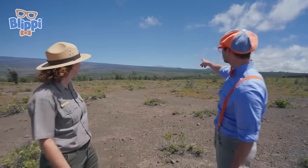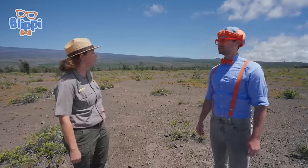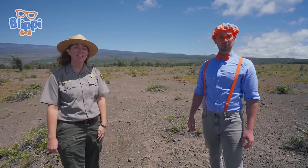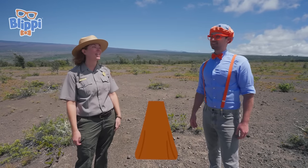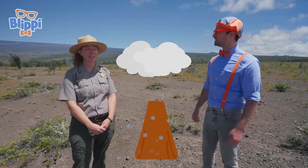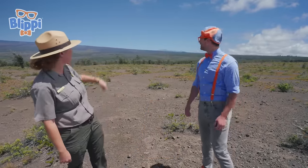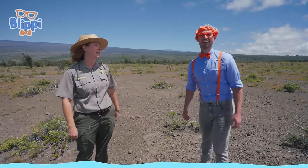Whoa, so that's the other volcano we can see? Right, that is one of the other volcanoes we can see from right here. That's called Mauna Kea. And one interesting fact is Mauna Kea is so tall, in the wintertime, it can actually get snow. Wait, snow in Hawaii? That's right. I used to teach second grade, and my second graders could go to the top of Mauna Kea, sled down a hill with snow on it, and then go to the beach in the same day.